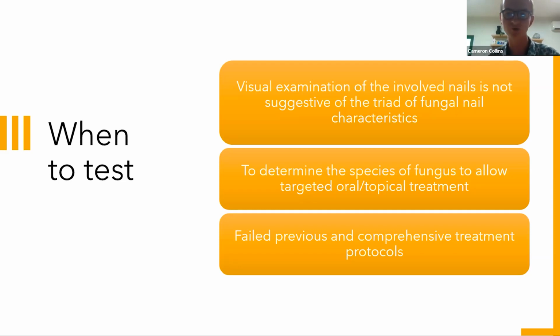So we don't have a proximal jagged edge, we have no longitudinal striae, or we don't have that ruin appearance. Because those are pretty telltale of fungal infections, if we don't have them but we still have second thoughts as to whether we have a fungal infection, this might be a reason we test to determine the species of fungi. So whether we have a dermatophyte, a non-dermatophyte, or a yeast infection.